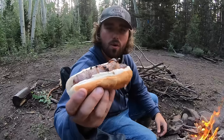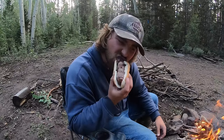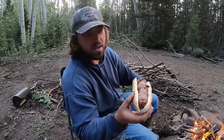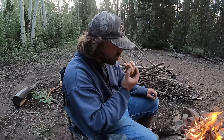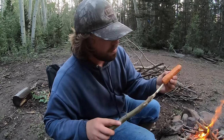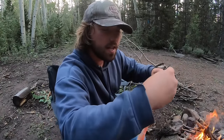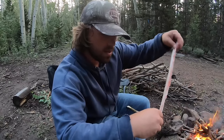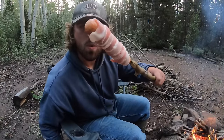Better cheddar and bacon. No ketchup or mustard, nothing like that. Probably wait for this guy to cool down a little bit. We don't want to burn ourselves. Mmm, that's the most glorious thing. That fire feels so nice. I'm gonna make another one. The trick is getting the bacon to cook all the way and evenly. That's kind of tricky. Boom.